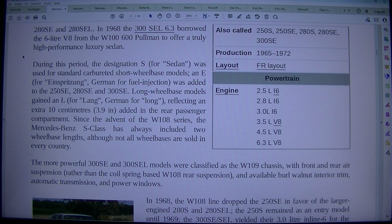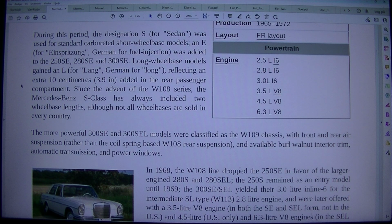In 1968 the 300 SEL 6.3 borrowed a 6.3-liter V8 from the W100 600 Pullman to offer a truly high-performance luxury sedan. During this period, the designation S for sedan was used for standard carbureted short wheelbase models, and E for Einspritzung, German for fuel injection, was added to the 250 SE, 280 SE and 300 SE. Long wheelbase models gained an L for lang, German for long, reflecting an extra 10 cm, 3.9 in, added in the rear passenger compartment. Since the advent of the W108 series, the Mercedes-Benz S-Class has always included 2 wheelbase lengths, although not all wheelbases are sold in every country.